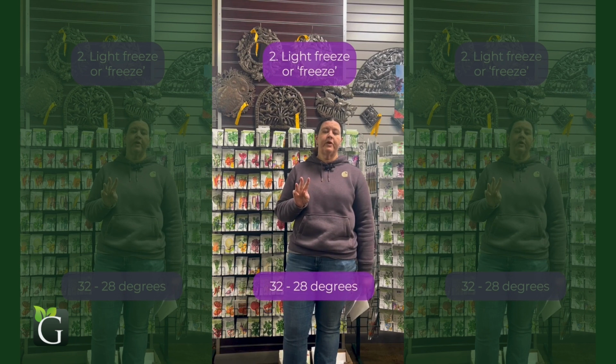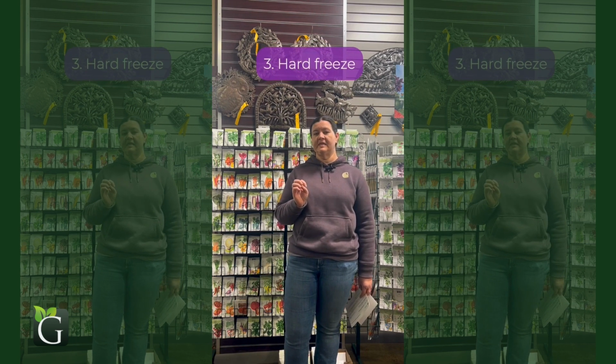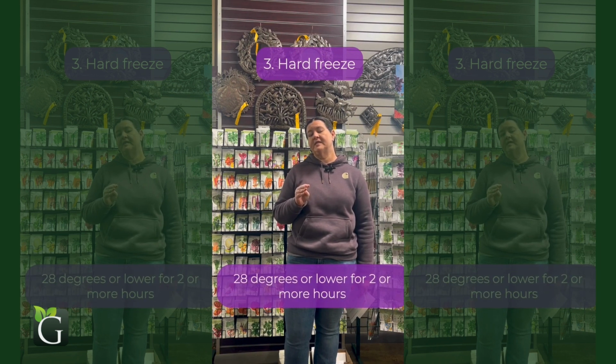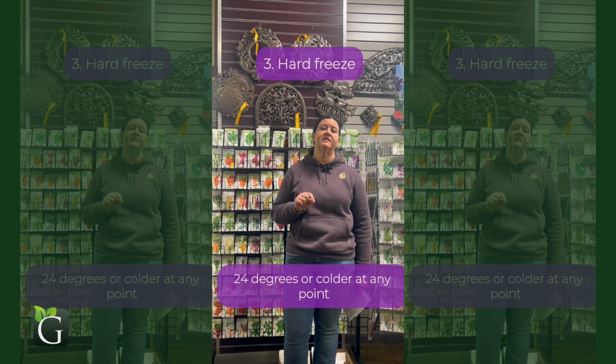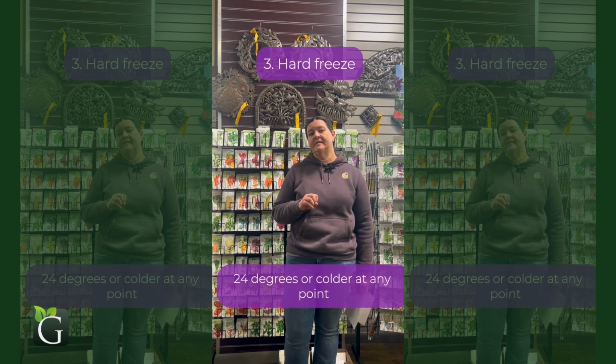And then the third version is a hard freeze, and that's when the temperature is at 28 degrees or lower for 2 or more hours, or when the temperature gets to 24 degrees or colder at any point, even if it's just for a short time. And that is the most damaging of the three.